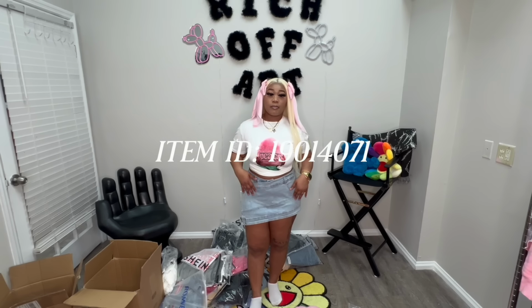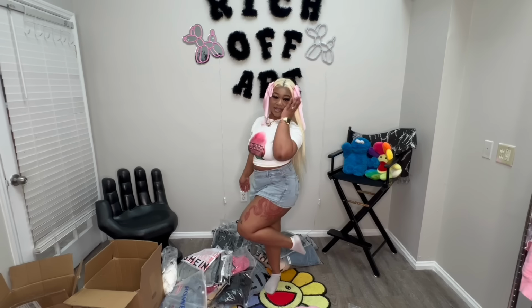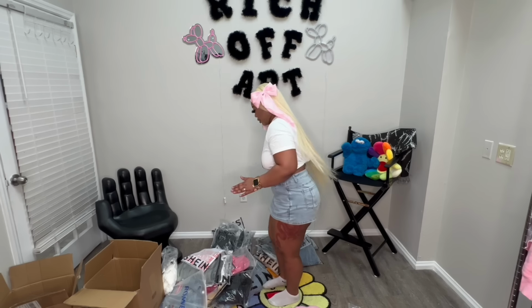This fits so good. In the black version that I have, I got a large, and it's really tight around the thigh private area, and it's very uncomfortable. So this extra large is just perfect. But this is what this looks like. I am very much into skorts or any type of skirt with shorts underneath. I don't even have to tell you why. My girls that know, know. So yeah, okay, let's move on.